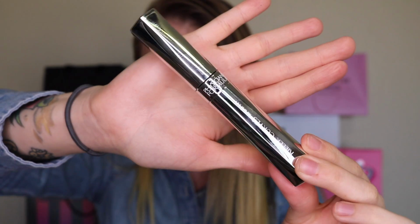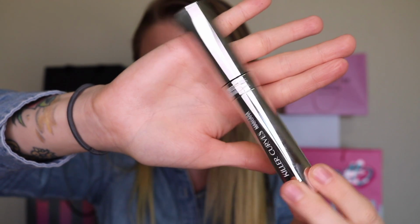Now let's go ahead and jump into the last product I have to test out. It is gonna be the Killer Curves in black. And of course this has tons of healthy ingredients in it as well, which is of course the theme. It is infused with provitamin B5, peptides, amino acids, to nourish and strengthen lashes. And here is what the packaging of the mascara looks like.